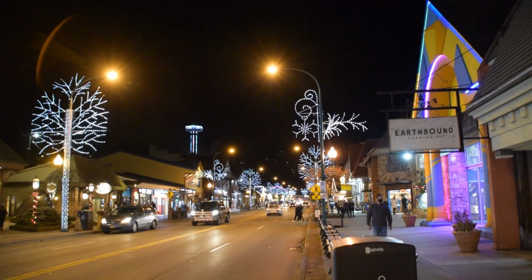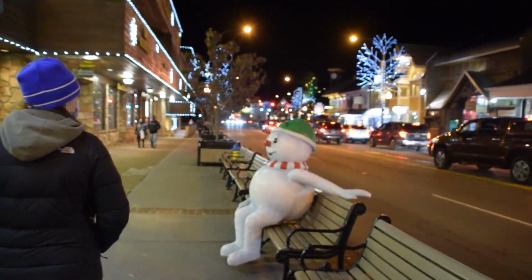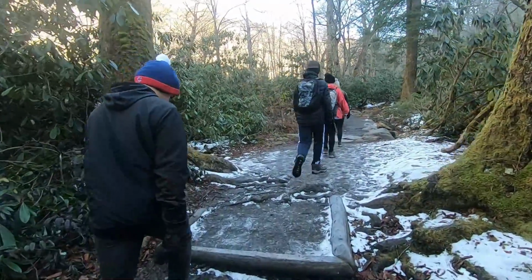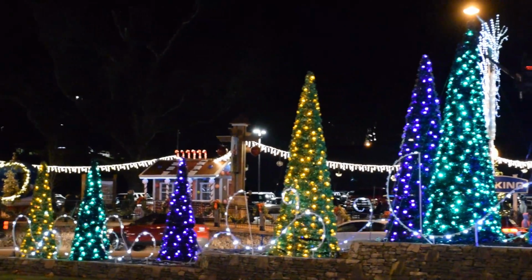So this December, we decided to load up the kids and the dogs and head to Tennessee for a Great Smoky Mountain Christmas. We knew we wanted to spend some time hiking in the Smoky Mountain National Park, but we also wanted to spend some time in the Gatlinburg and Pigeon Forge area and really soak up what Christmas time has to offer.